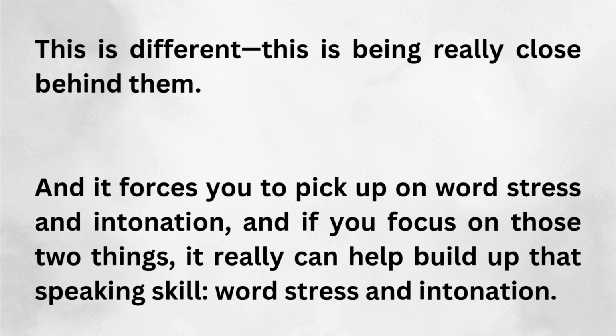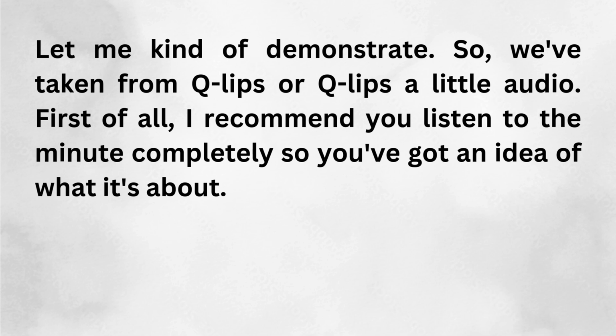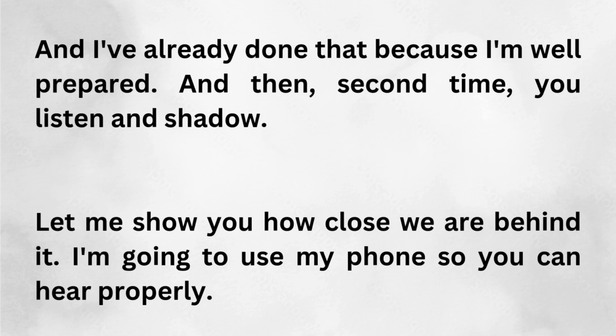This is different. This is being really close behind them, and it forces you to pick up on word stress and intonation, and if you focus on those two things, it really can help build up that speaking skill, word stress and intonation. Let me kind of demonstrate. So we've taken from Q-lips a little audio. First of all, I recommend you listen to the minute completely so you've got an idea of what it's about. And I've already done that because I'm well prepared. And then, second time, you listen and shadow. Let me show you how close we are behind it. I'm going to use my phone so you can hear properly.